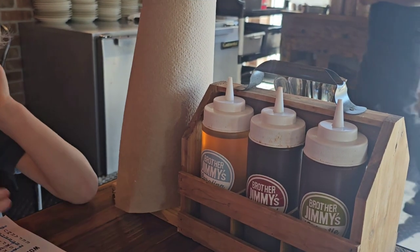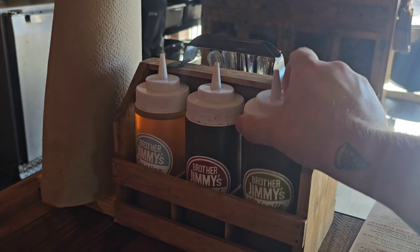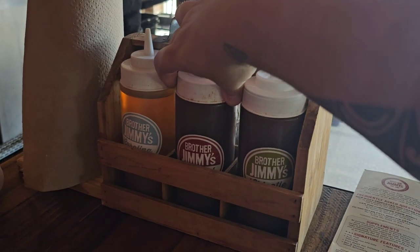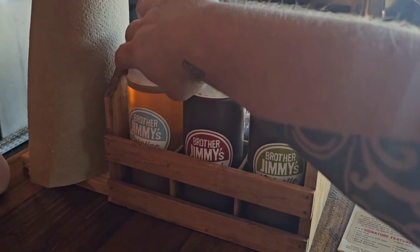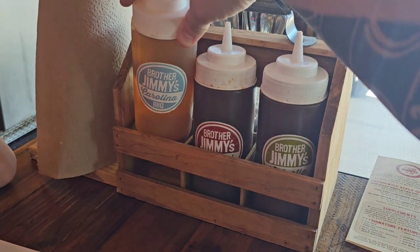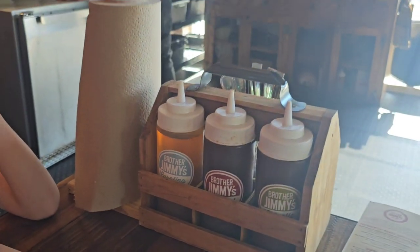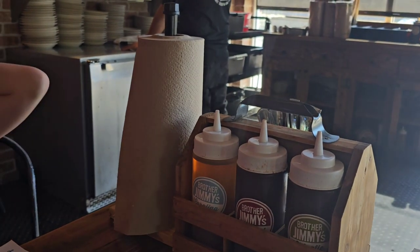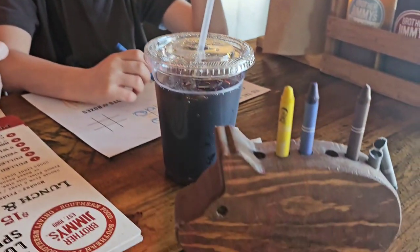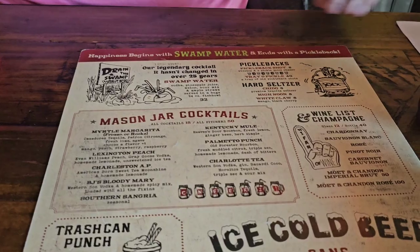So at the end of every table, you have got your cutlery on that side. There are three different types of barbecue sauce. There's chipotle barbecue, an original barbecue, and then it says Carolina on it. Is that going to be like Carolina Reaper chili? That's going to be hot. And there is some kitchen roll as well. Charlie's got a little menu, plus he's got games on the back. But look at the holder for the pens. How awesome is that? Look at this.